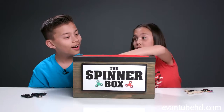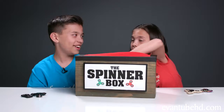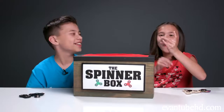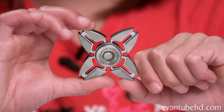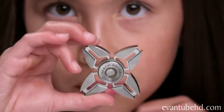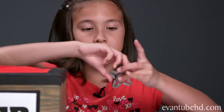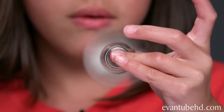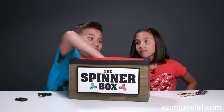Okay, time for number 3. Oh! This guy's shrinking. So it says dragonspinners.com and it's got like 4 blades, so pretty dangerous. Okay, let's do the spin test. Ooh, it's very smooth. I like this. Let's see if I can get a shiny one.